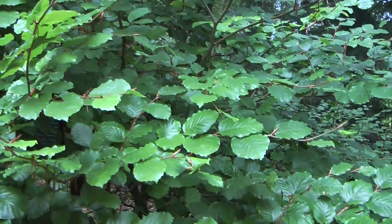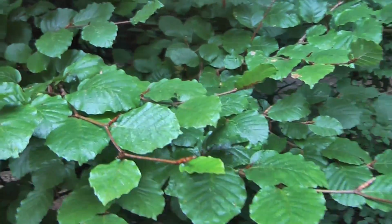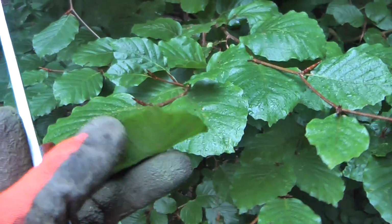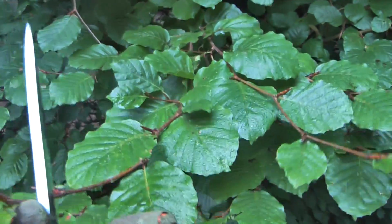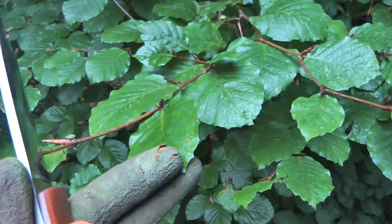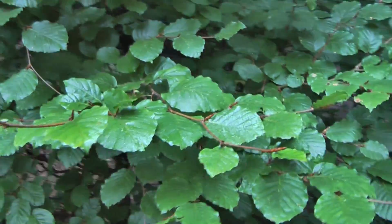This is beech, or Fagus sylvatica. You can eat these leaves when they're fresh in spring in a salad, but these are quite tough now in autumn, at the end of September, so we don't want to eat these.